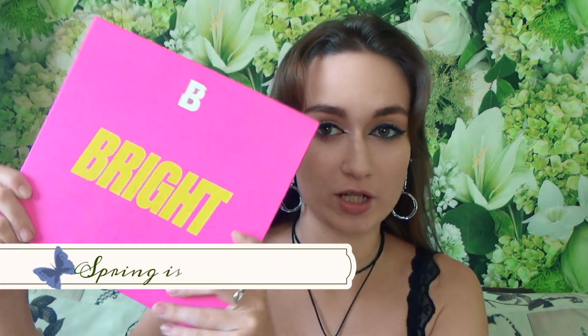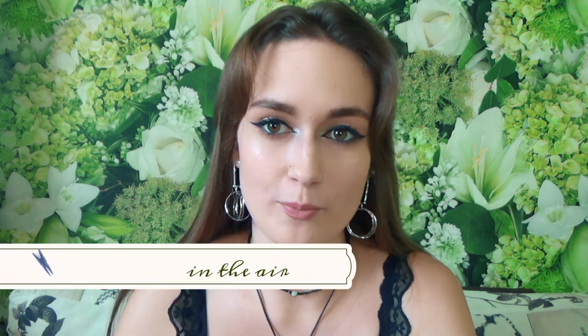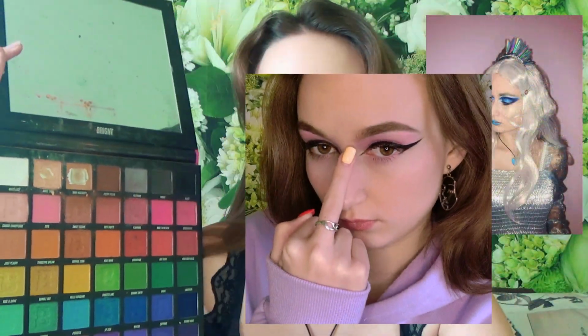The first eyeshadow palette that is amazing, really pigmented, and stays on your eyes all day long is this BeautyBay Bright eyeshadow palette. It's definitely one of my favorites. Look at the colors. You can do different, creative eye makeup with it, with different shades of each color, because when you're doing eyeshadow makeup it's really important, and this palette has all that is needed. So definitely have a look at this eyeshadow palette if you're looking for one. It's the BeautyBay Bright eyeshadow palette.